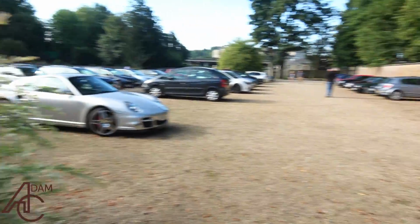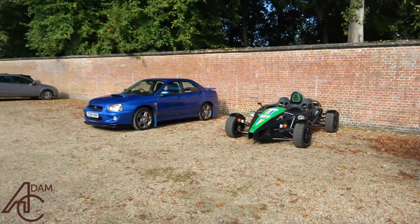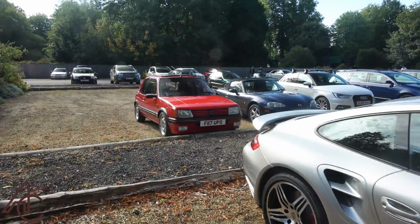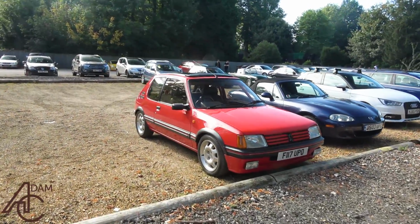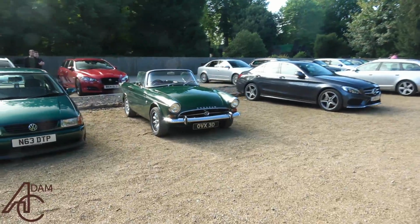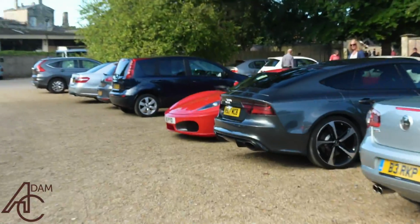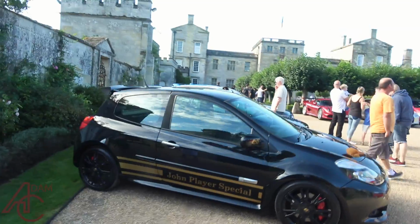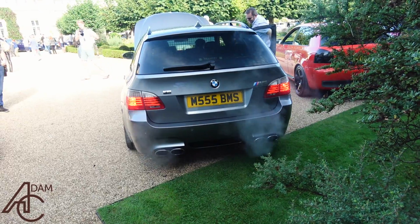And in the main car park there are some more cars. Got an Ariel Atom, Subaru, another 911, another 205 GTI. Don't know why that didn't get into the main bit, and I did. Sunbeam Tiger, Ferrari 430 there. Now I've got my ice cream and I can hear the sound of an E60 M5 revving in the background, so I'm going to go find that, I think.